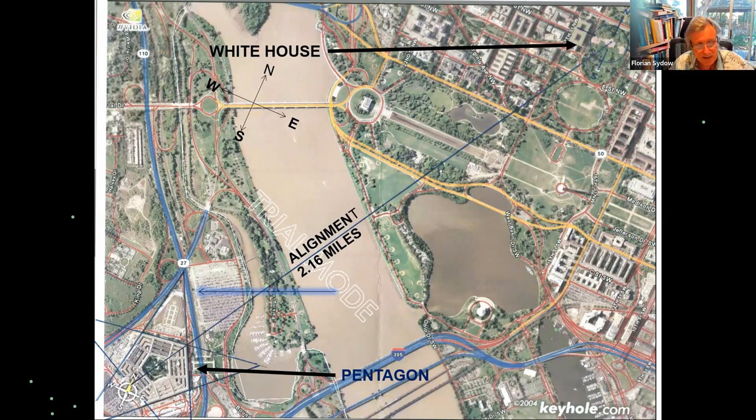So here you have the Pentagon. I've added this star, showing that there's an alignment to the White House, which is, of course, the center of the US government, the presidency. And if you look at it from the White House, this star is upside down, which means it's the two-horned beast at that point.